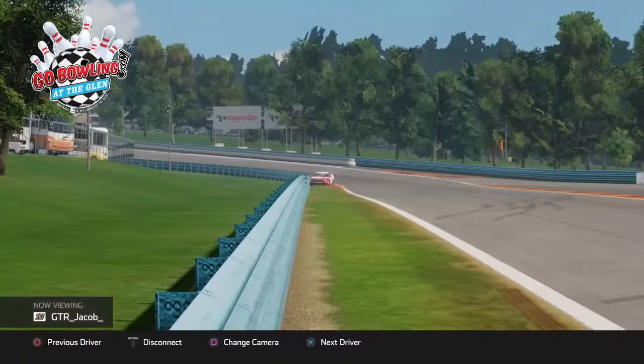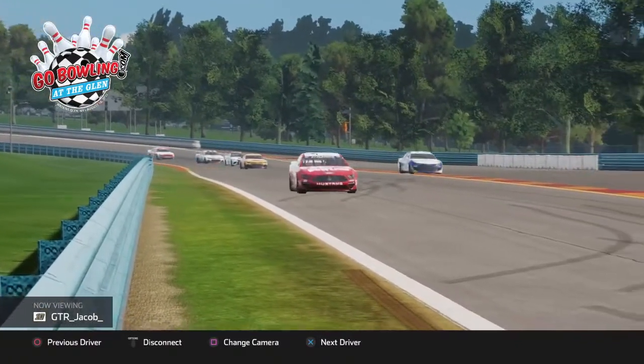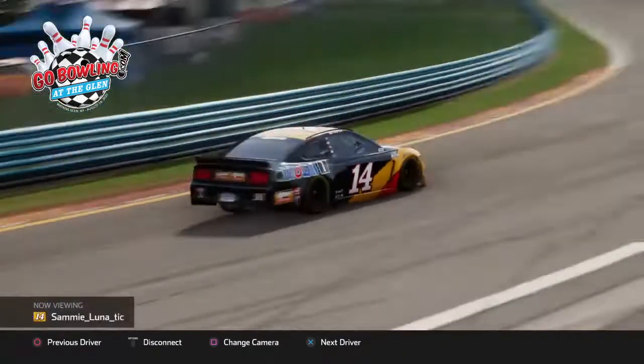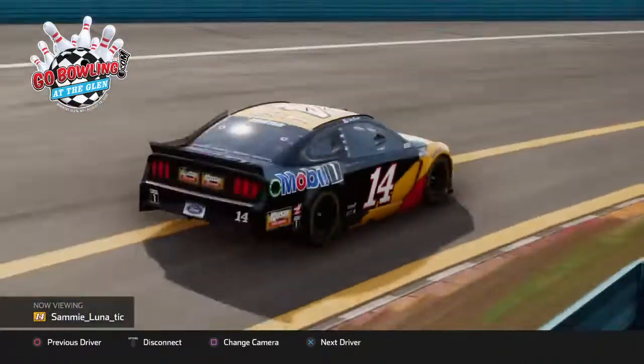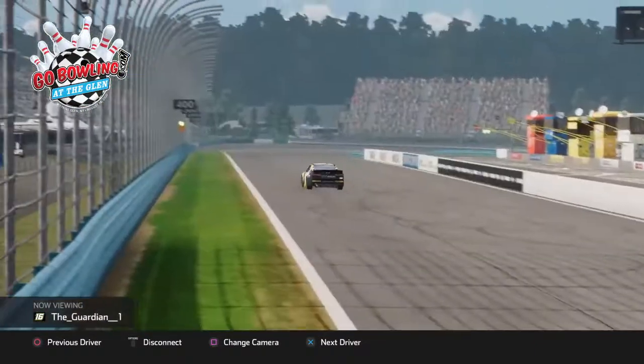Usually advances as GTR Jacob's spinning out in the carousel on that 10 machine right in front of Blaney, and that gaggle of cars is now coming up. Sammy Lunatic has been on the leaderboards most of the day. She's running up here in this 14, like you said, all by herself, especially now that Jacob spun out.